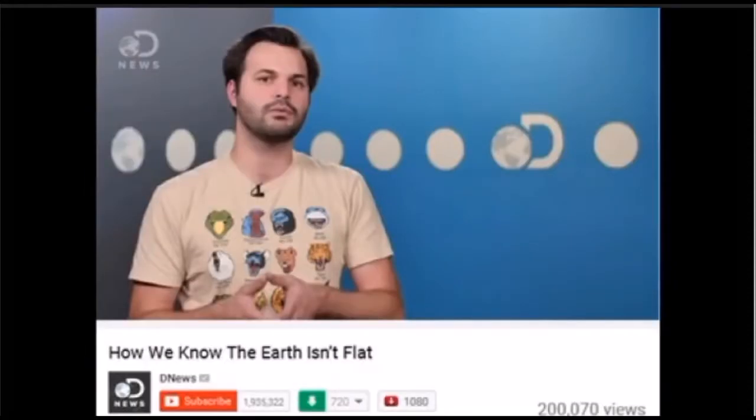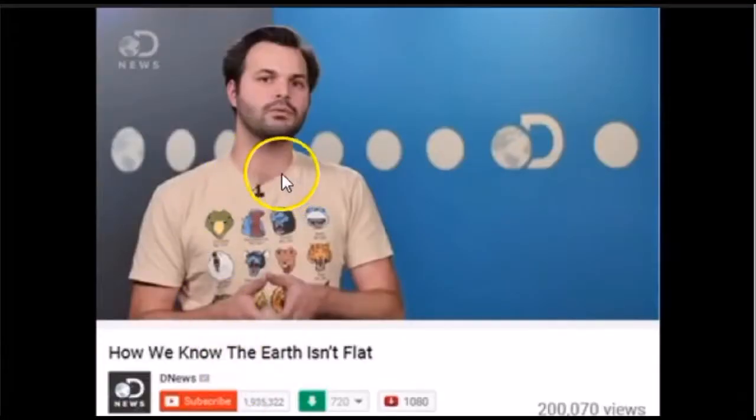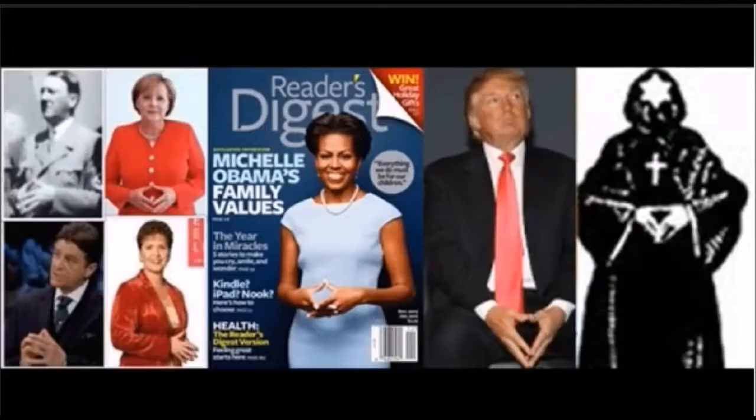Now, again, getting back on topic with the occult side of things, like I showed here with this image, which Confucius once stated, signs and symbols rule the world, not words nor laws. And you understand, again, this guy's just a useful idiot. But he's told to do this when he's raising his hands up so you can purposely see this Masonic hand sign. Okay, this is what it's all about. The club of deceivers. You see them all doing it.